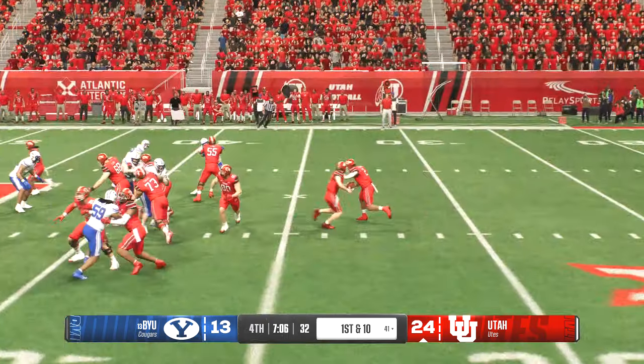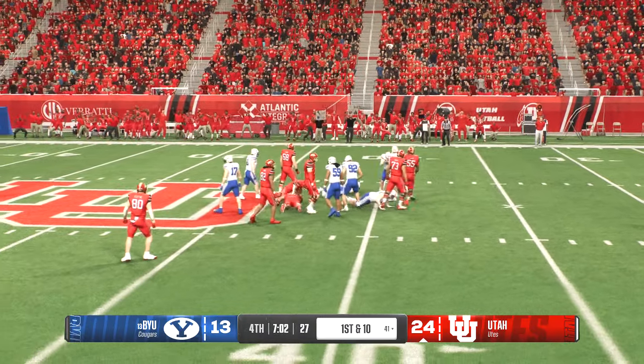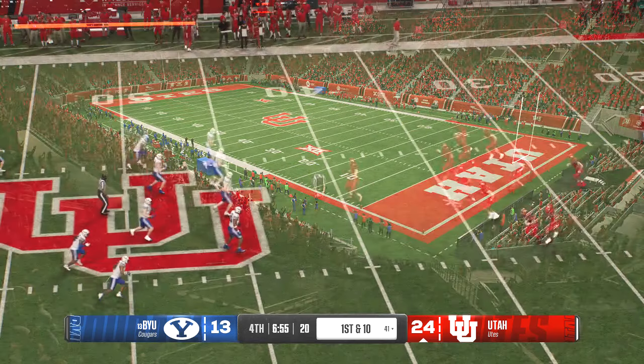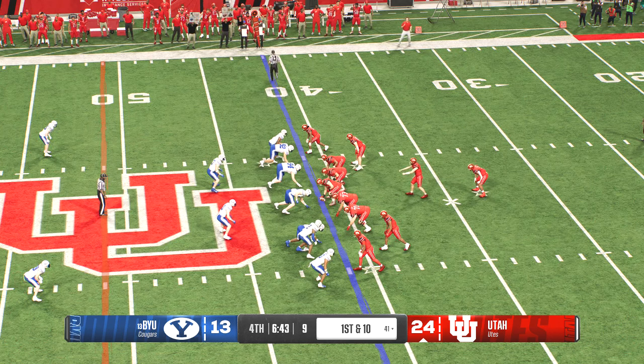Chris, it makes you wonder, with under 3 minutes to go in this game and trailing, the defense sitting back in their base, I thought they might be in a little bit more of an aggressive mindset, turning the blitz loose, trying to create some plays to get the football back.